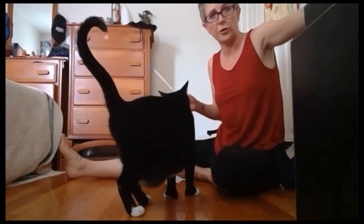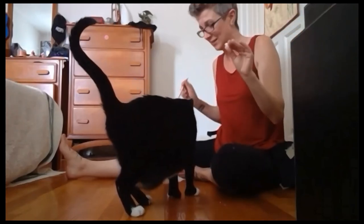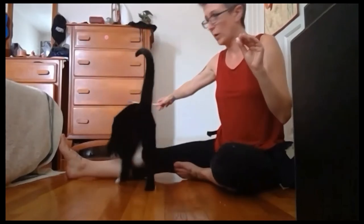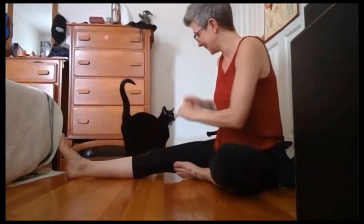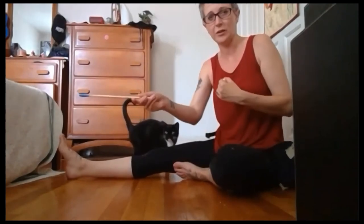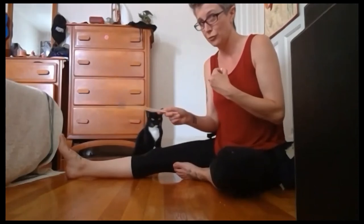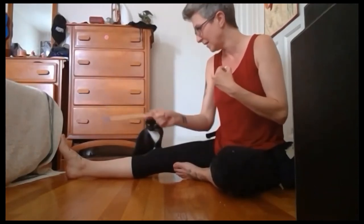This part's going to be harder, because now she knows the food is in my left hand. The target stick is all the way over here. Yes. And so I'm feeding her from the other side. So now she's actually starting to follow the stick, because now the stick means food. The stick means a food she likes. Rowie, touch.